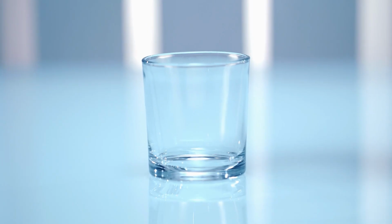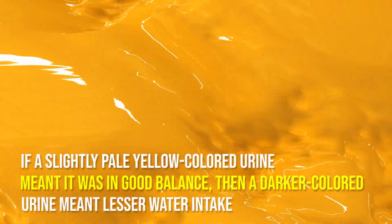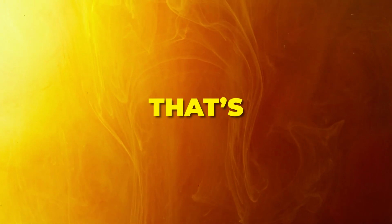Let's put it this way. If clear urine meant too much water, it means that water was the biggest constituent of the urine. And if a slightly pale yellow colored urine meant it was in good balance, then a darker colored urine meant lesser water intake, right? That's true.